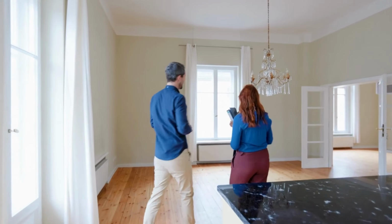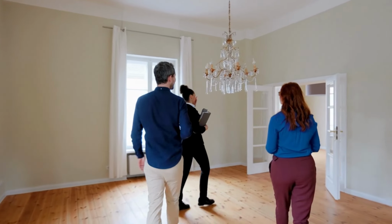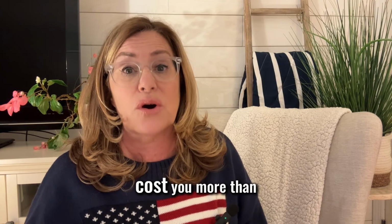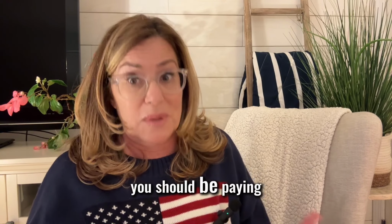So let's say the homeowner had owned the home outright, doesn't have insurance, doesn't even have a certificate of elevation. Then, as the buyer, you will need to hire a surveyor to come out to the house and survey the property. This will set you back about $500. Without the certificate, though, the insurance company will estimate, and that could cost you more than you should be paying. Let me just tell you, they'll just quote you the highest quote they can.